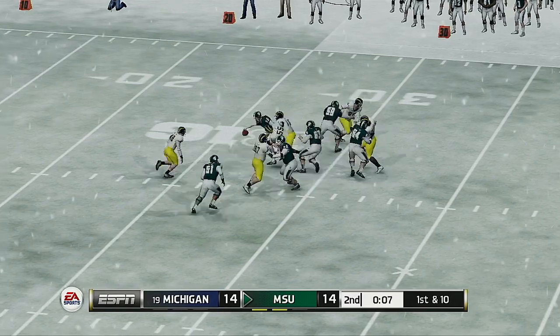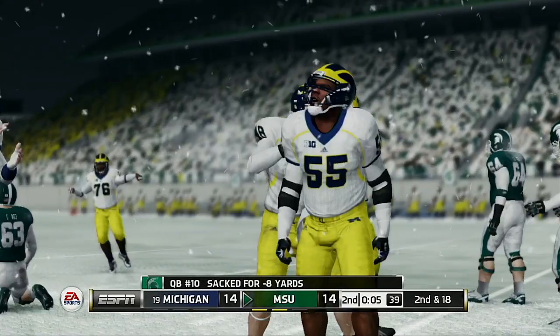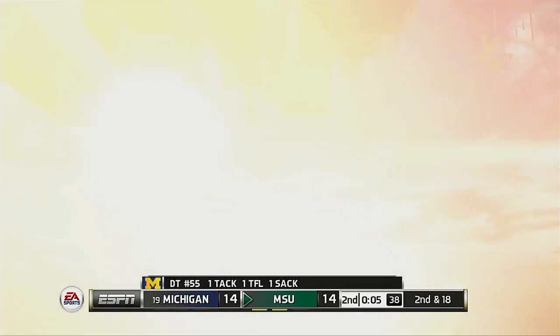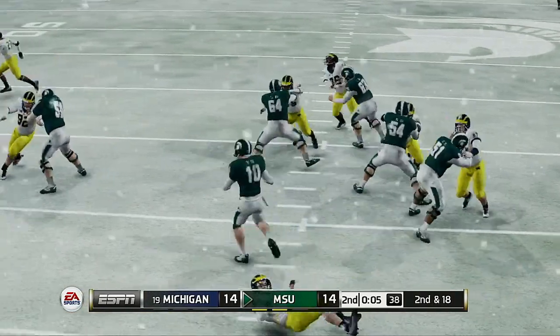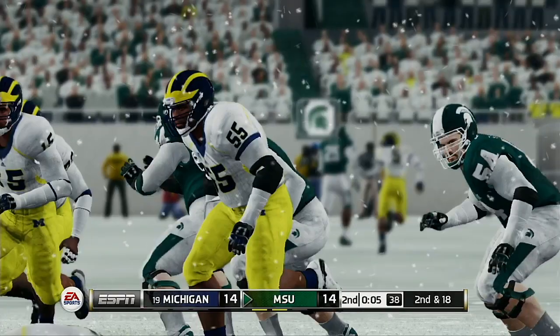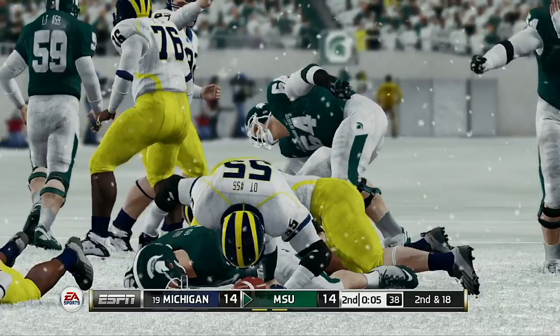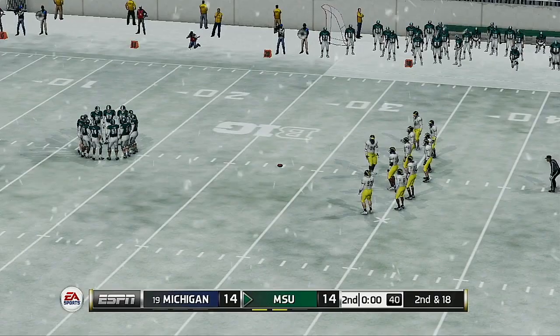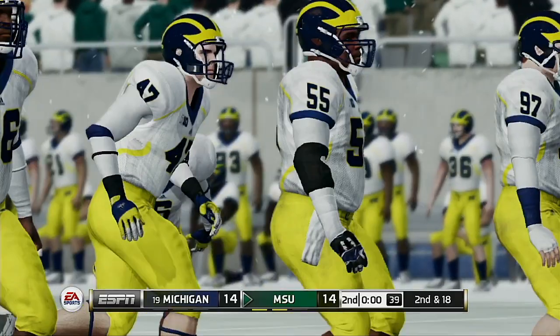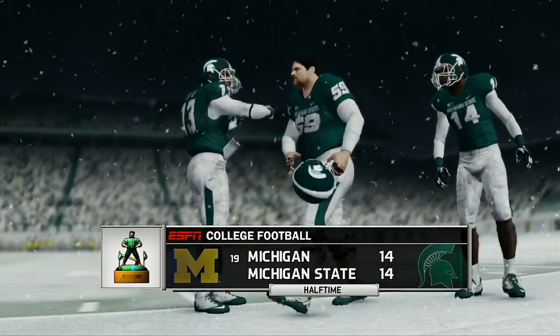He's under some heat. And he's level at the 28-yard line. That's a loss of 8 yards. That'll make it second and long. We played a half of football. 14 apiece.